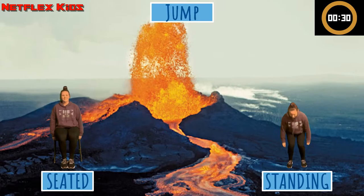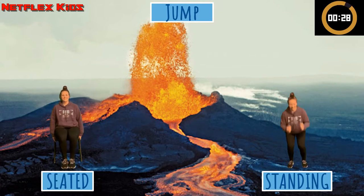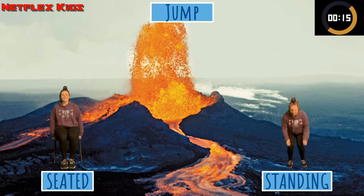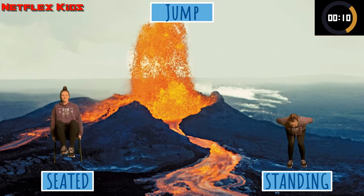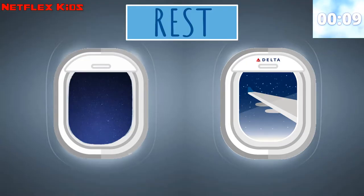Jump over the lava. Mauna Loa in Hawaii is the largest active volcano. Rest for 10 seconds.